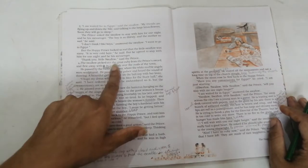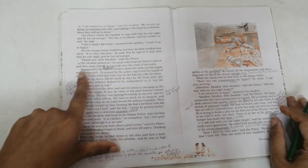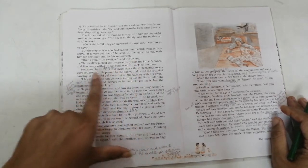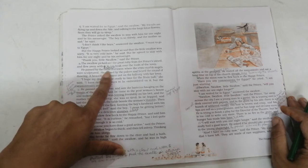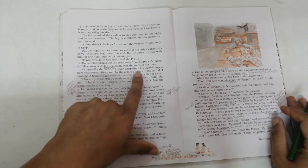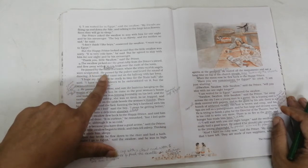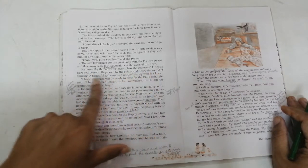The swallow picked out the great ruby from the prince's sword and flew away with it in his beak over the roofs of the town. He passed by the cathedral tower where the white marble angels were sculptured. He passed by the palace and heard the sound of dancing.